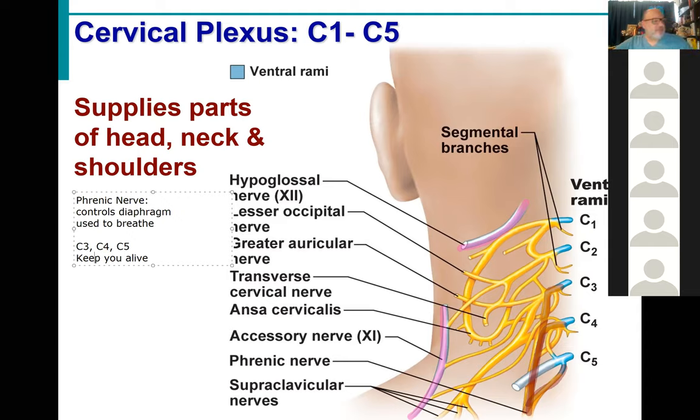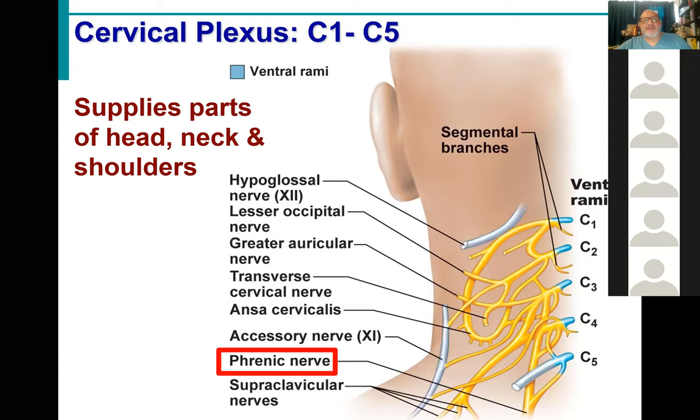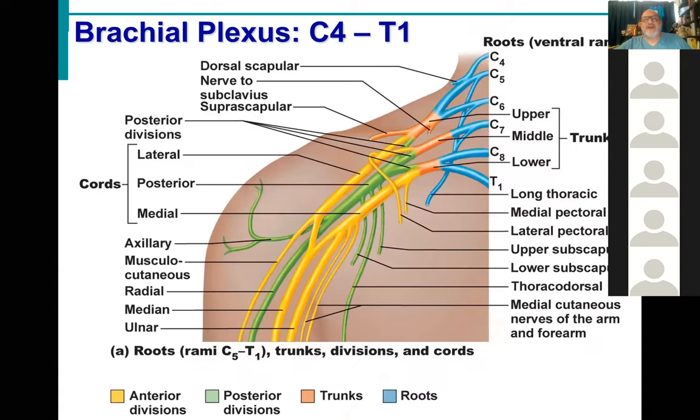All right. Questions on that? All right, that's all we need to know for that one. Let's look at our next plexus. The next plexus is the brachial plexus. This brachial plexus is by far the most complicated.